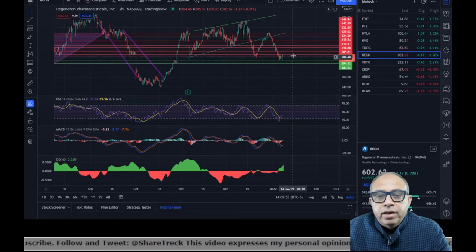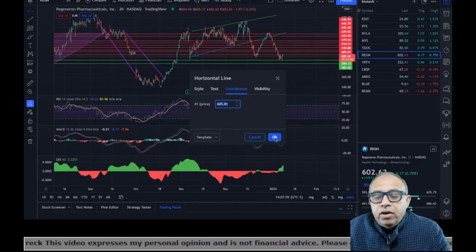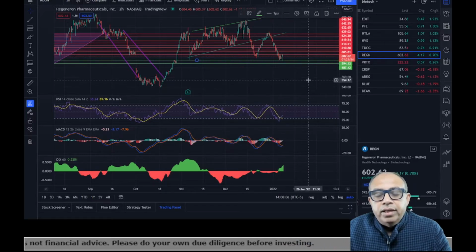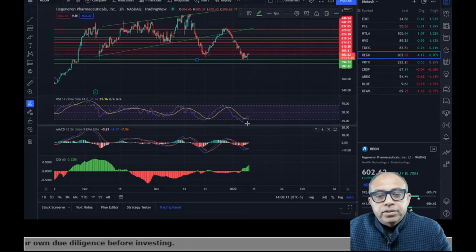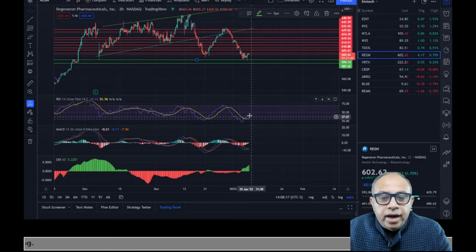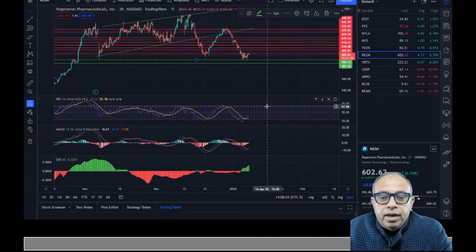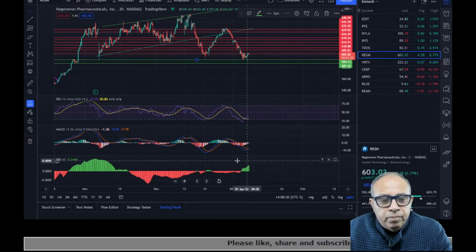So in case of REGN, we are testing the resistance at 605.81. We are already up $4.17, that is around 0.70%, and our support is sitting at 594.13. So it's looking good for REGN right now, especially because the MACD is crossing over to the bullish side, and the momentum is not looking great. I would have been happier if the momentum was pointing upwards, showing that there's a pickup in momentum, but there is plenty of room for it to pick up before it becomes overbought. Dark pool sentiment seems to be positive.